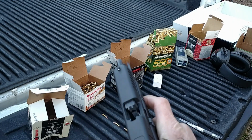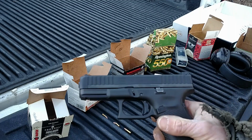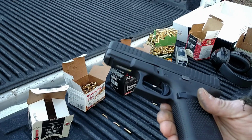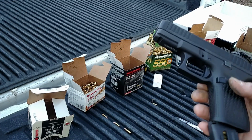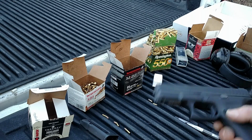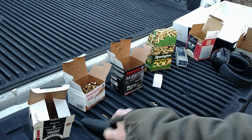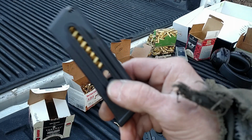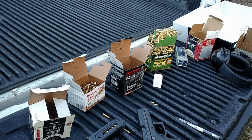And I think it's great to train with. Your Glock 19 mags won't work in it, but if you fold them around, the 19 mags will fit in there. But obviously, it ain't gonna run them. Don't try to stick this mag in your 19 because this little edge right here gets stuck in there, and you'll be fighting to get it out.